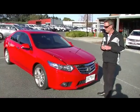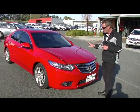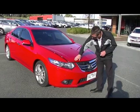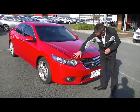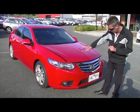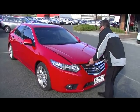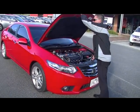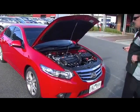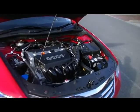Now, just back around at the front of the car, we'll have a bit of a chat about the engine, the performance of the car. Before I do that, just want to highlight one minor thing. Just a few little tiny touch-ups there, just on the edge of the bonnet. You can probably pick it a little bit better from my point of view, just the reflection in the sun. Once again, fairly minor, but I'd like to make you aware of that so you know exactly what you're seeing and what you're getting. So impressive, the Honda Accord Euro, powered by a 2.4 litre double overhead cam motor.